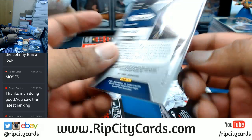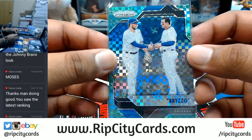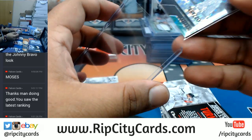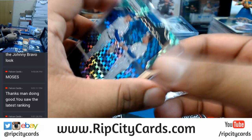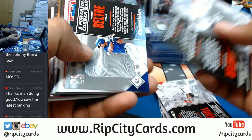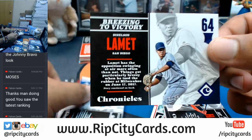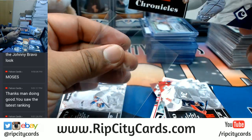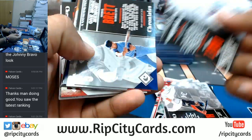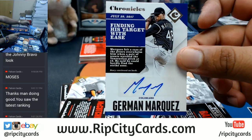That's a pretty sweet card, though, right here. The Brizzo. Got Chris Bryant and Anthony Rizzo on there. That's a pretty cool card for the Cubs. It's number to 49, so you know I got to top load that thing. You know, we top load cards numbered to 49 or less. To 299, Denelson Lamet of the Padres. For the Rockies, Herman Marquez with the auto.